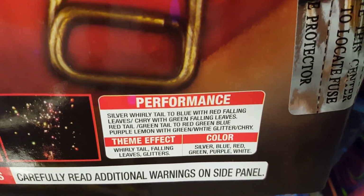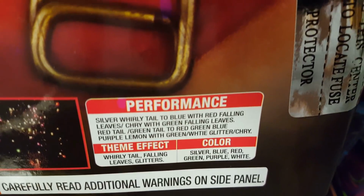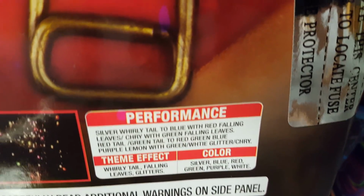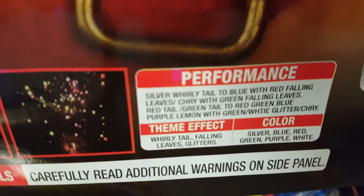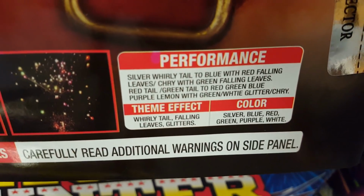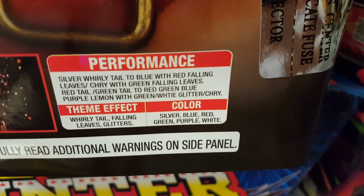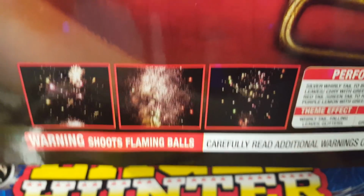All right, so the performance is Silver Whirly Tail to blue with red falling leaves, chrysanthemum with green falling leaves, red tail, green tail to red, green, blue, purple lemon with green, white glitter chrysanthemum. And the theme effect is whirly tail, falling leaves, and glitters. The colors are silver, blue, red, green, purple, and white. And there are the pictures of the effects.